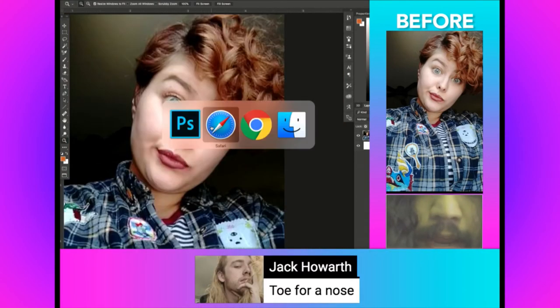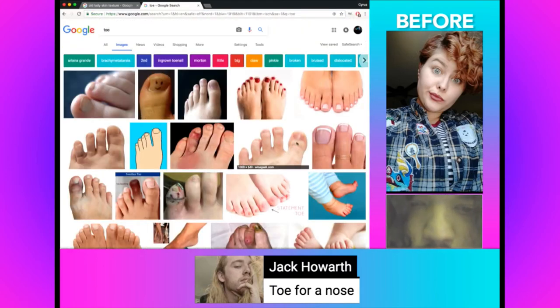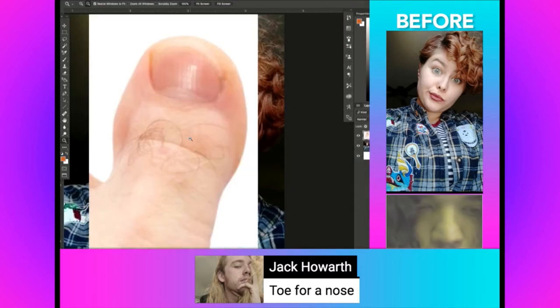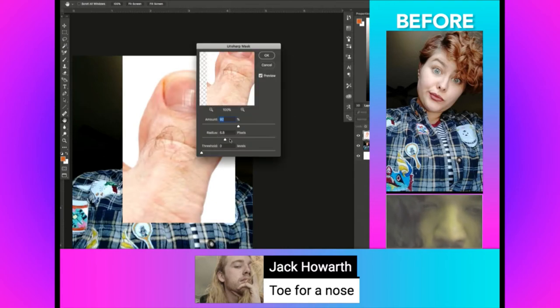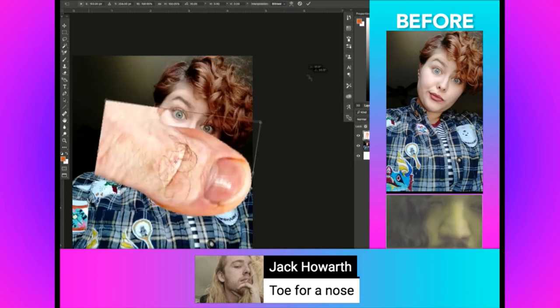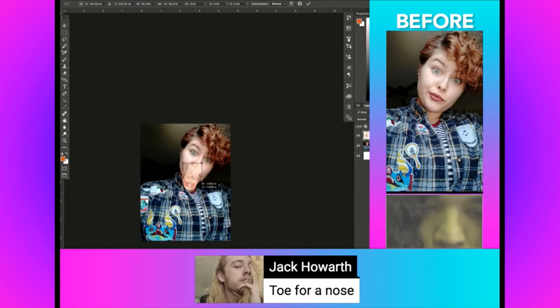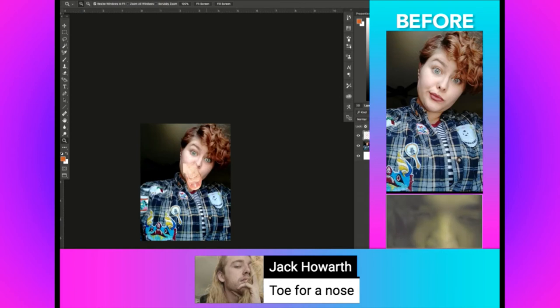A nose, you got it. This is a good toe. Look at that. Wow, it's got some hair. First, we're going to really bring out the hairiness of this. Giving you guys a Photoshop lesson here. Nice. That's right. Wow, that looks so fucked up.